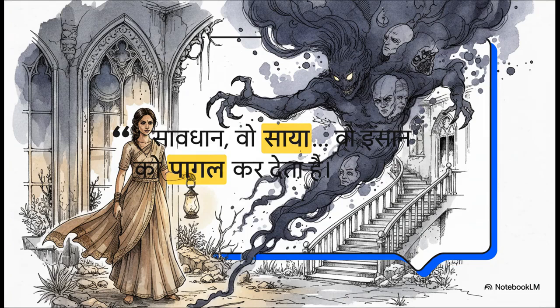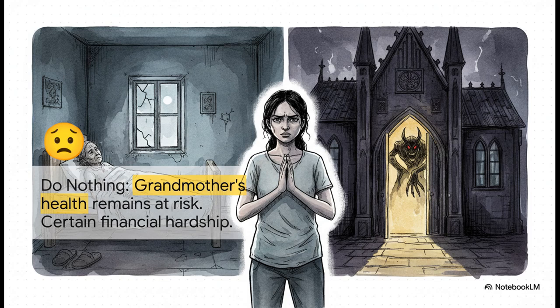But it's not just about the money. As she's trying to figure out what to do, an old man from the village gives her this absolutely bone-chilling warning. He says, "Be careful. That shadow, it drives a person mad." And just like that, the stakes are so much higher. This isn't just a financial risk anymore. It's a risk to her own sanity. So look at this. This is the impossible choice she's stuck with. If she does nothing, her grandmother's health is in jeopardy. But if she enters the mansion, she's facing some unknown supernatural threat. There's no good option here, no easy way out. And that right there is the mark of a truly great story.